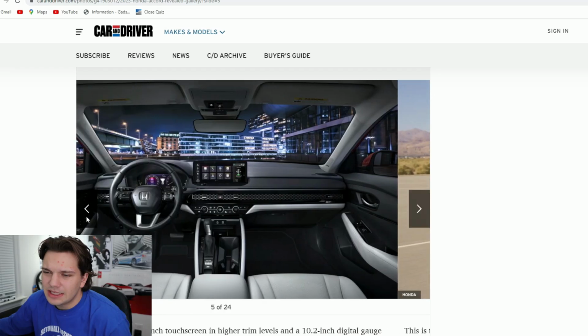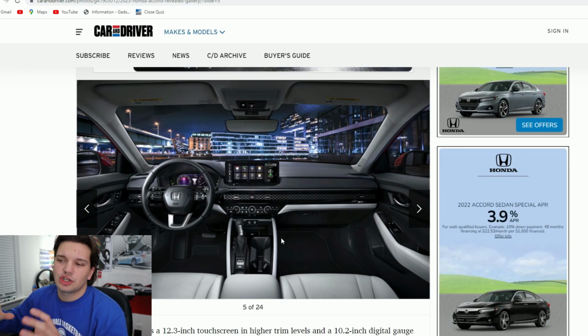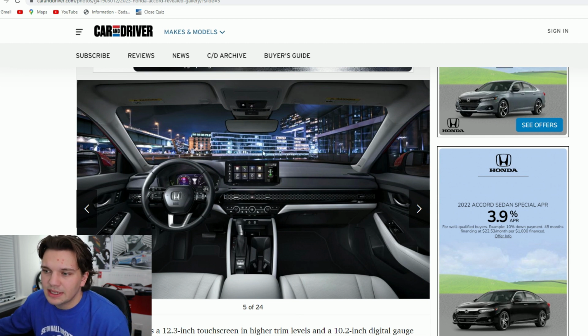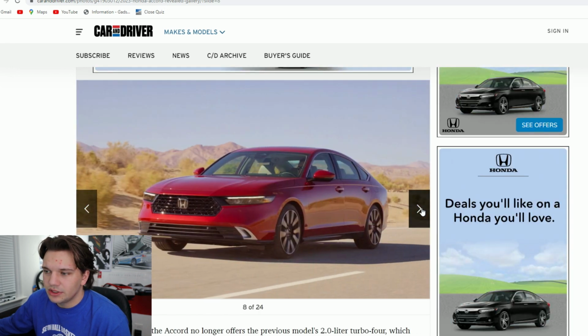But moving on to the interior, I love, again, how they have the center touchscreen. This is a huge theme when it comes to modern vehicles, and probably my favorite design feature, at least when it comes to interiors, because it takes away a lot of the clutter, a lot of buttons. There still is a decent amount here and a decent amount of stuff going on in the steering wheel, but I really do like the modern touchscreens right there.